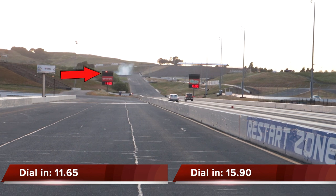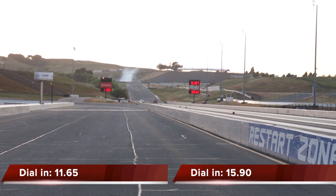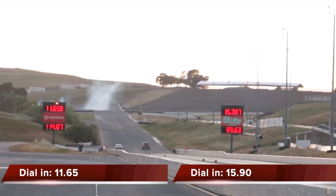See this flashing light at the top of the timing board? That indicates to us and the driver that he won. It came on early because the Tundra red-lighted and lost the race. But had he not red-lighted, what would have happened? Well, the muscle car dialed in 11.65, but ran 11.658. This is an excellent estimation of the time he would run, and he didn't run faster, which would have been disqualifying. The Tundra, however, failed to estimate his car's performance and ran a 15.387, going much faster than his dial-in. Therefore, he would have lost anyway.